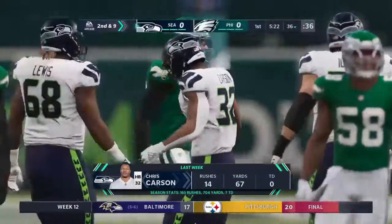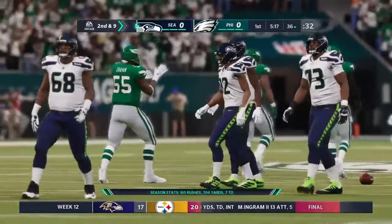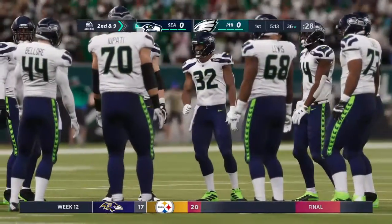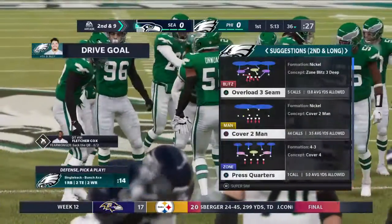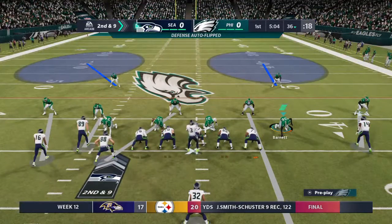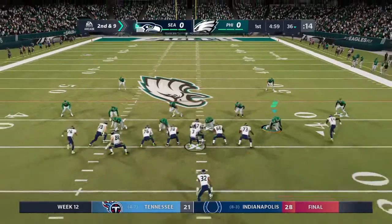The Seahawk ball carrier. The numbers on the ground for Carson last week: 14 carries, 67 yards. He's been a huge part of their winning streak because he establishes not just an identity and a tone, but the team relies on him. He takes care of the football, he gains yardage for him, chews up clock, and that's been a big part of why they're winning games lately.